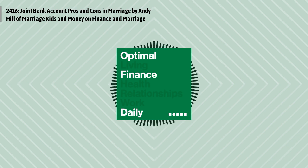Number 1, transparency. Financial transparency can be difficult to achieve and maintain if you and your partner only have separate accounts. Of course, there are other ways to share your financial progress with each other, but there's no denying that joint accounts make financial transparency incredibly easy to achieve. Since both partners have access to joint accounts at all times, there's no guessing at account balances or spending or saving.